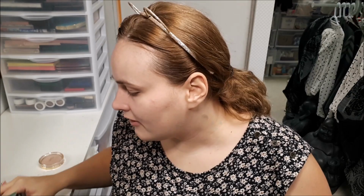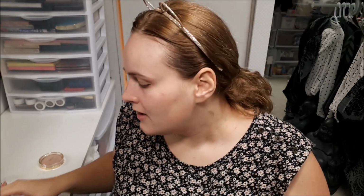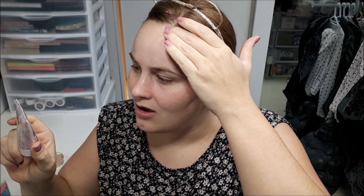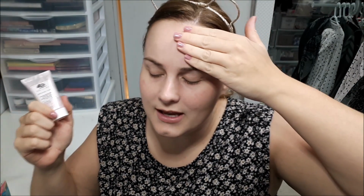Like these two, I didn't really notice any instant results. I think I prefer my GLAMGLOW over that for tightening pores. I would say this one's very easy to remove. This one was so hard to get off my face. I feel like I just kept going. So I think you do want to use a washcloth. It's like wet fingers, remove. No, you need a washcloth to remove this one, but my skin does feel soft with it.